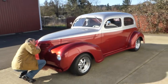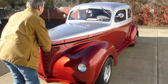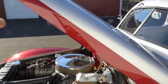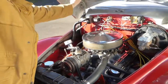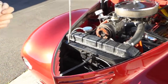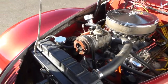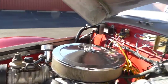Hood release is here. And you've got a prop rod here to hold the hood up. All new wiring, by the way. The wiring that you see in here throughout the car is all new, and it's got the newer fuses, you know, that you push in, not the glass fuses, but the updated fuses.